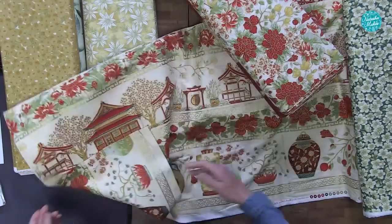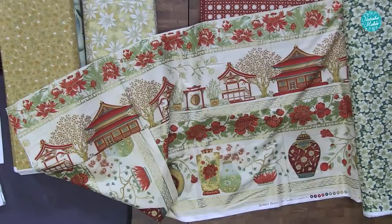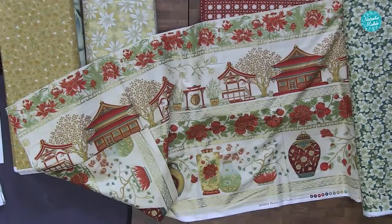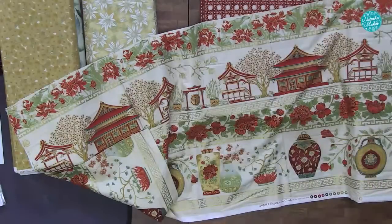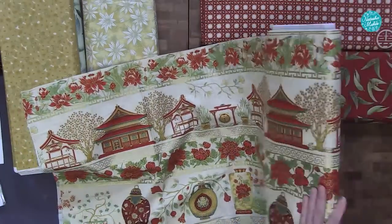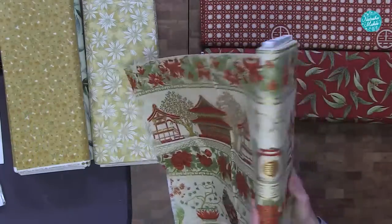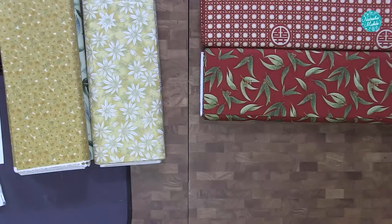Beautiful, just beautiful. Right, let's pop some of these back up here. The nice thing is, I know they come as collections, but there's absolutely nothing to stop you from mixing and matching through all of these, is there? Absolutely. It's like the gum leaves in red. How absolutely stunning is that?